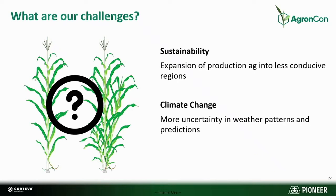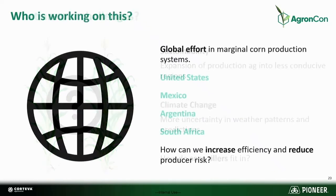But basically there's been a movement in previous years that production ag is kind of expanding into less productive regions, or the regions that we do have are becoming less productive. Part of that could be due to climate change, which, whether or not you believe in climate change, we are seeing more weird weather events, right? More and more anomalies in weather patterns and predictions, more uncertainty, which kind of leads into what we're going to talk about. How do corn tillers fit into this? How can we make this relevant? How can they maybe be a piece of the puzzle for thinking about this? And we're going to talk about that a little bit.